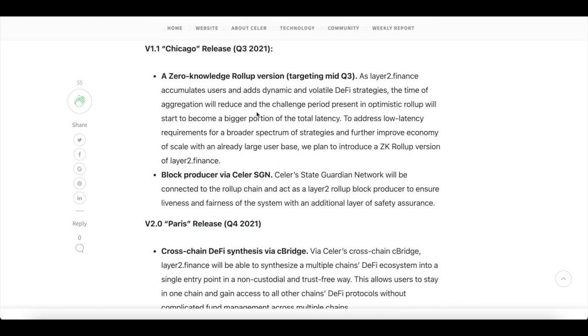Overall, this is good. This came with other news as well, such as a zero knowledge rollup version. As layer2.finance accumulates users and adds dynamic and volatile DeFi strategies, the time of aggregation will reduce, and the challenge period present in the optimistic rollup will start to become a bigger portion of the total latency. To address low latency requirements for a broader spectrum of strategies and further improve the economy of scale with an already large user base, they plan to introduce a ZK rollup version of layer2.finance.